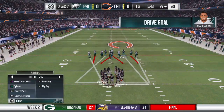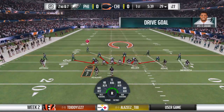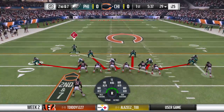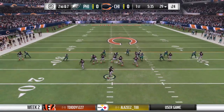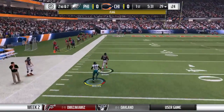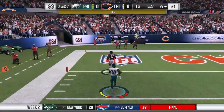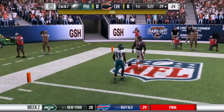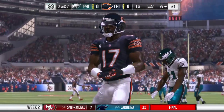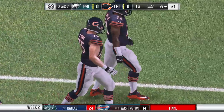Second down now after the pass completion. Now Cutler to throw on second down. Jeffrey with a catch left side. And he does take it in for the touchdown, but a flag on the field, and I don't think this is going to stand. Yeah, don't put the points on the board just yet.